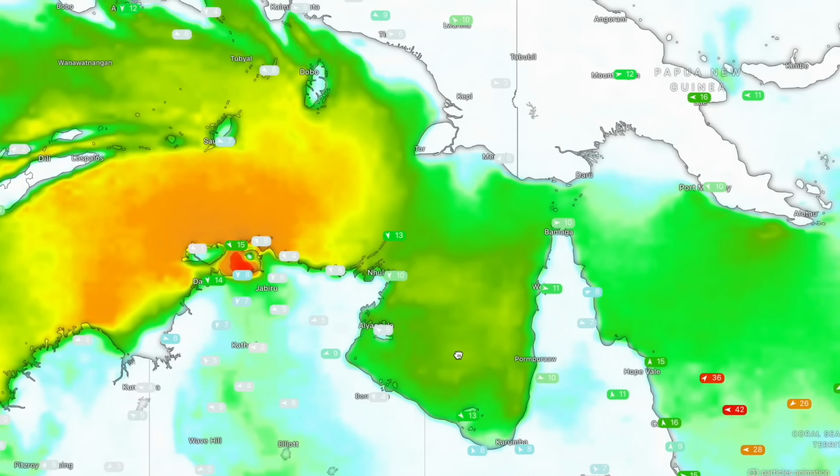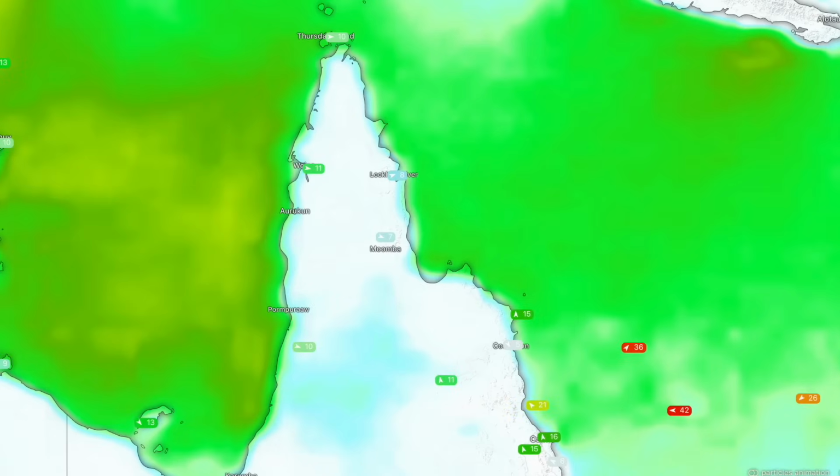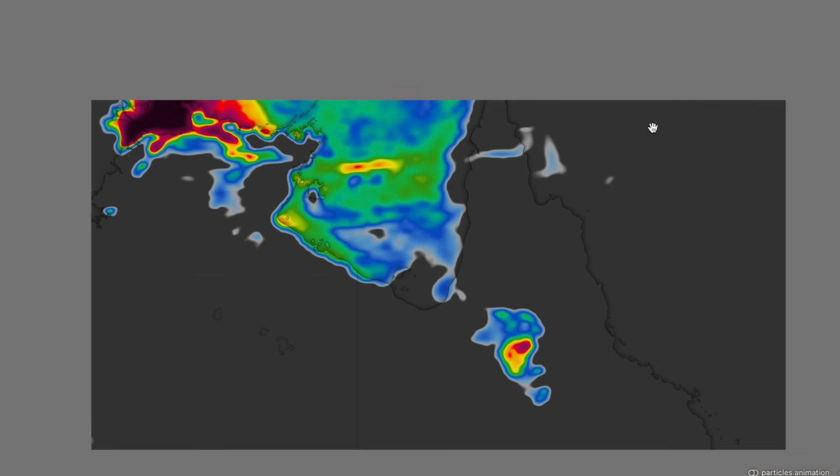We'll be watching it really closely, that's for sure. But one thing's for sure, most forecast models are not killing off Jasper after it crosses the Cape York Peninsula. So we're going to have to be watching this system very closely, because it looks like it's going to be a long tracking cyclone, which is a worry indeed, especially considering the time of the year.